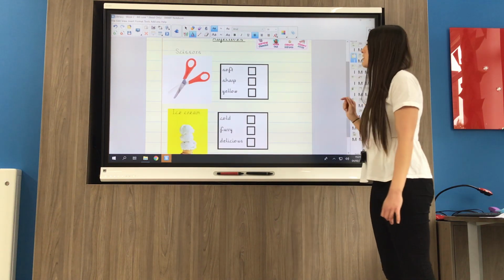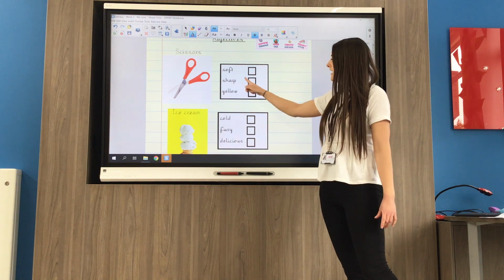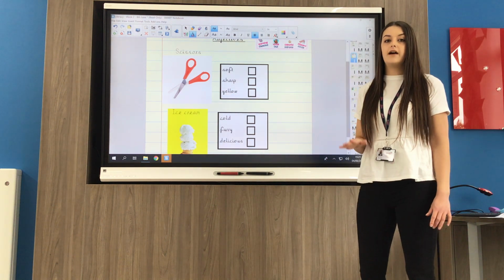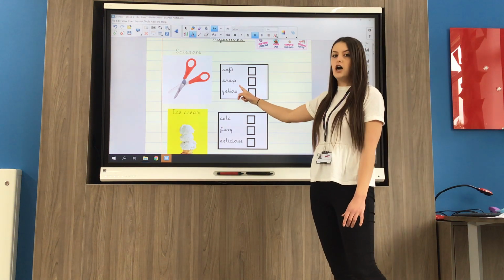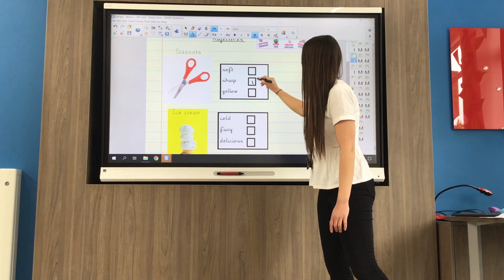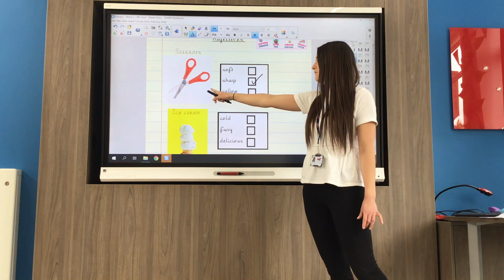So on your sheet you might find something that looks like this. You've got an object, so I've got a pair of scissors, and then you've got three adjectives that could describe the pair of scissors. Some of them won't, so you need to pick the right one. So are the scissors soft, are they sharp, or are they yellow? If you said sharp, well done, so you tick the adjective you think is correct, because a pair of scissors are not soft, and these scissors are definitely not yellow.